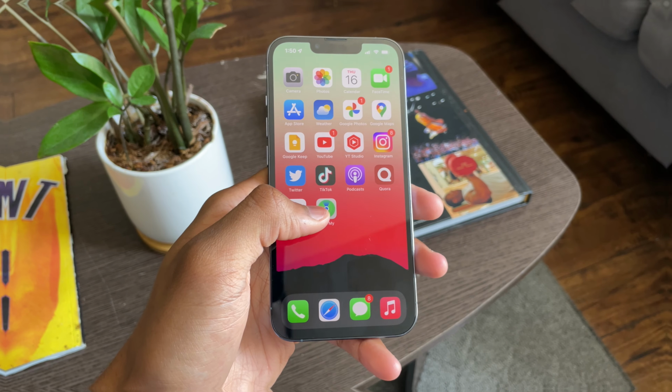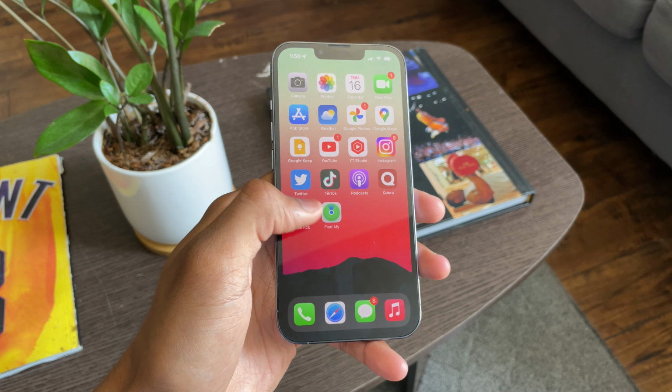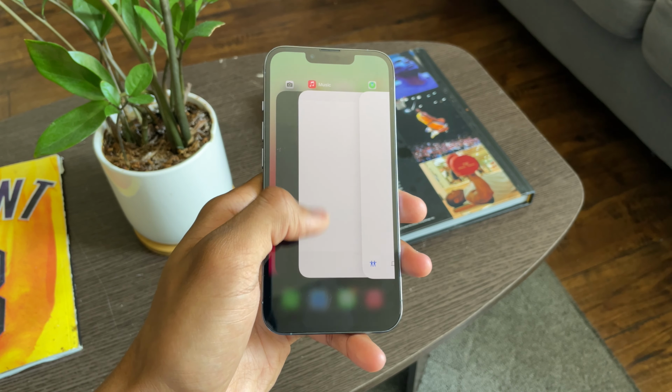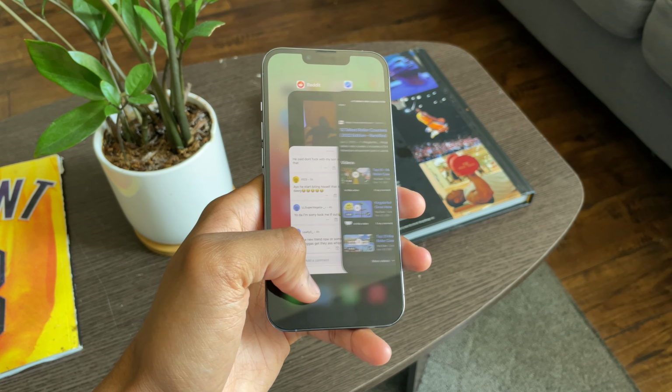And now the next thing that I wanted to look at when it came to the 13 Pro was the software. Now the software on the 13 Pro was as smooth as ever. I never got any lags. Even when my phone would heat up, the 13 Pro still maintained that consistency, and that's why it's my daily phone till this day.